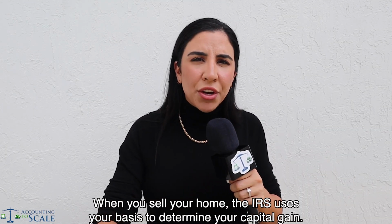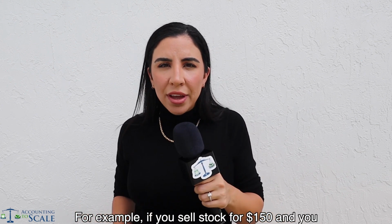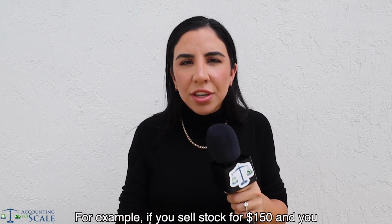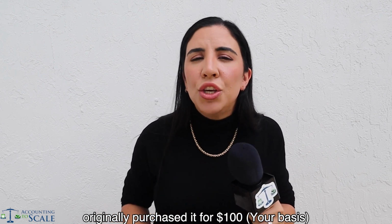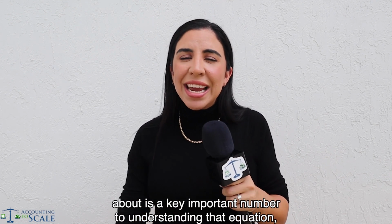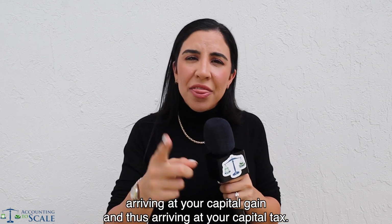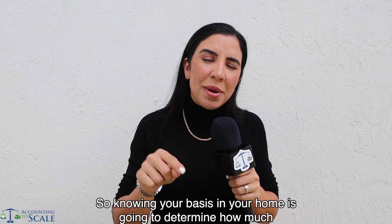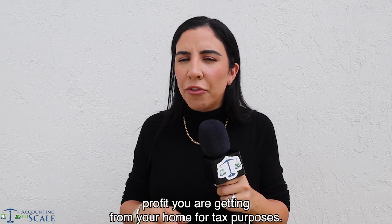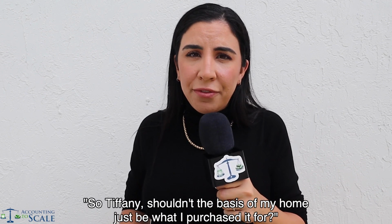Let's get into it. When you sell your home, the IRS uses your basis to determine your capital gain. For example, if you sell stock for $150 and you originally purchased it for $100, your basis, you have a capital gain of $50. Your basis of $100 is a key number to understanding that equation, arriving at your capital gain and thus your capital gains tax. So knowing your basis in your home is going to determine how much profit you are getting from your home for tax purposes. So Tiffany, shouldn't the basis of my home just be what I purchased it for?